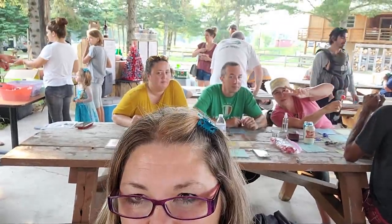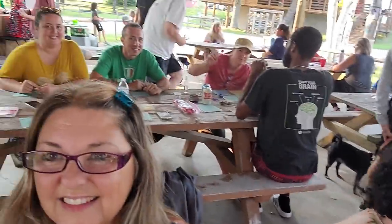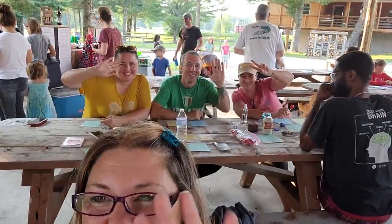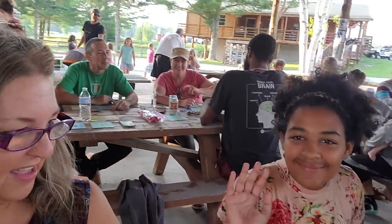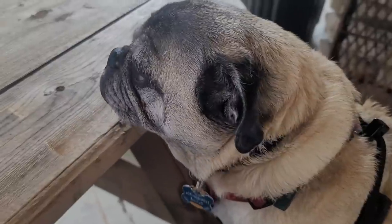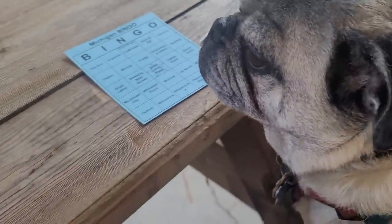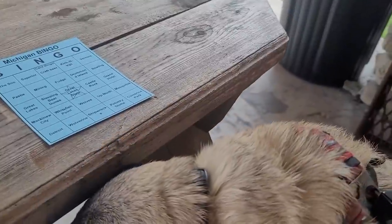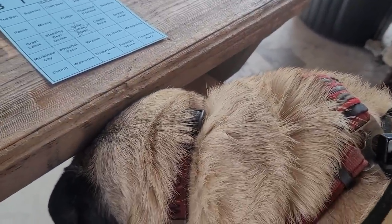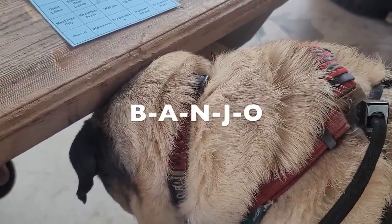We're doing bingo. They're about to start it. Me and the girls. They're having 7 o'clock bingo. Ethan and Daddy are at the escape room. Banjo, here's yours. You get the blue one. Mommy has the pink one, okay? And then you guys pick blue. You gonna play? You better be a winner, mister. He says you have to yell banjo instead of bingo.